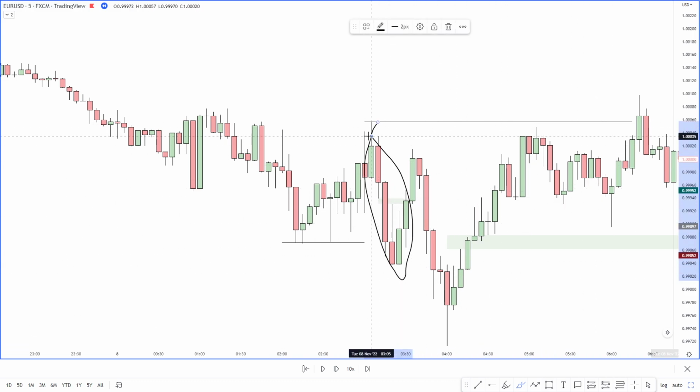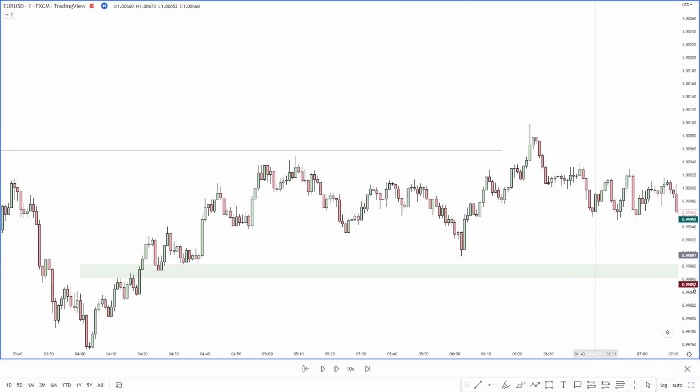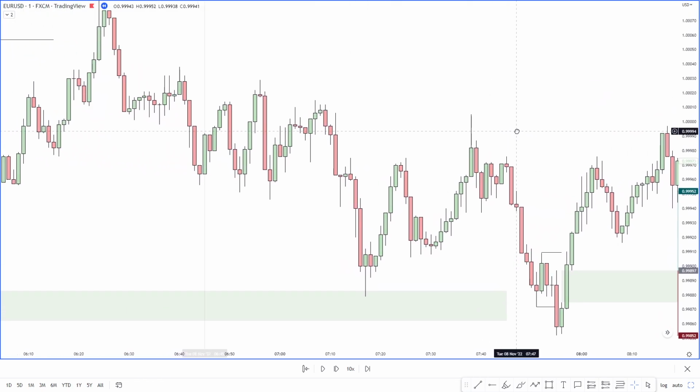Aggressive move lower, nice displacement, fair value gap on the 5 minute, and then the lower time frame entry, you'll see, actually gives us a fair value gap without giving us the market shift on the 1 minute.